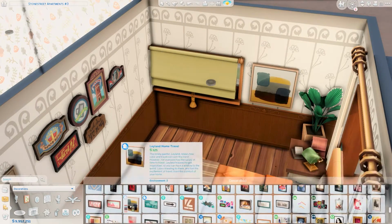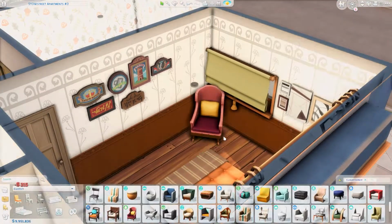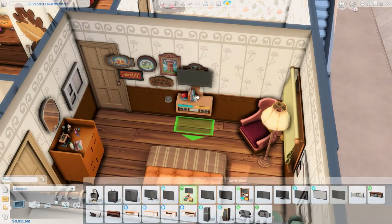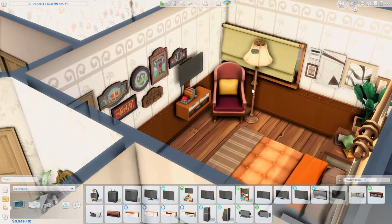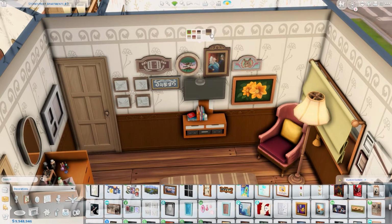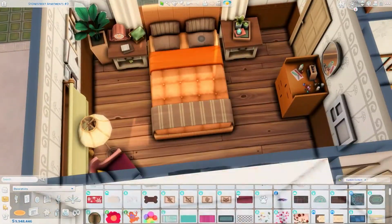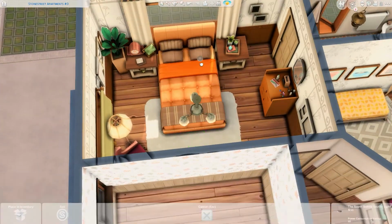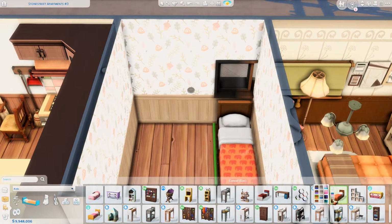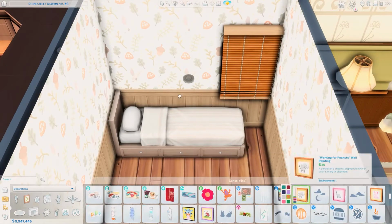But here I'm just trying to decide what I want on the walls for the parents' bedroom. I decided on this piece of artwork from the cottage living kit pack, and this chair from the paranormal stuff pack. And I decided to put a TV on the wall here, which is from Tiny Living, just to fill up the space and to have it as a nice, comfy, relaxing space for the parents, because I imagine if they have this many kids in just this small apartment, they might go a little bit crazy. But now I am working on the toddler's room.